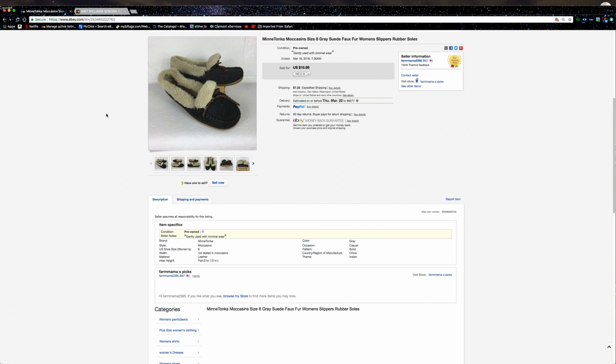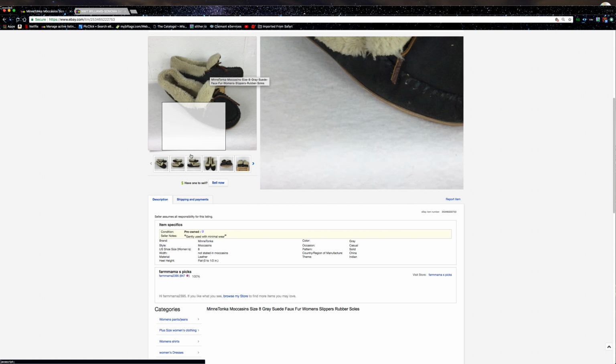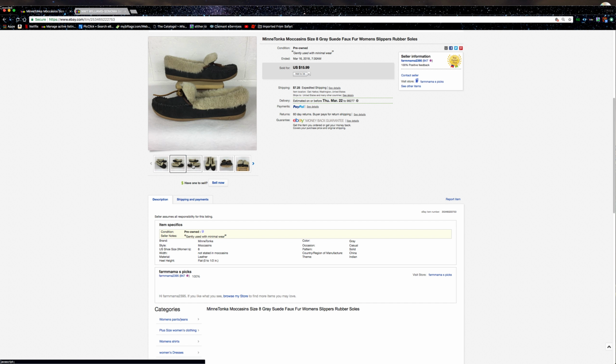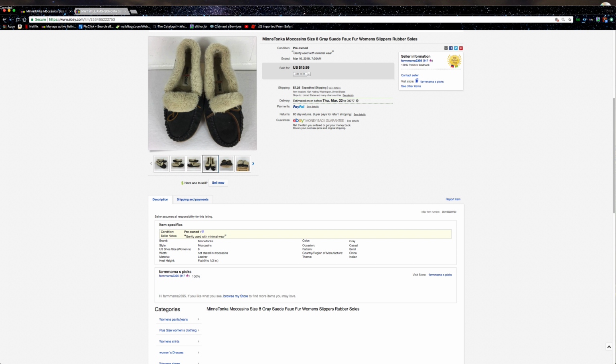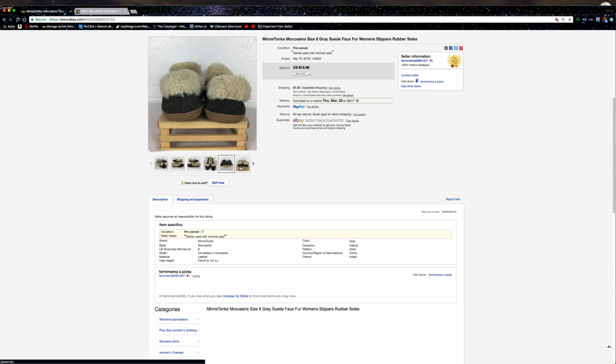I sold these Minnetonka moccasin slippers. I took a best offer of $8 on those. I think I got them at the Goodwill outlet. They were kind of a pain in the rear to clean, so I would not buy these again. For the amount of effort I put into them, I didn't get a return, so I don't recommend buying those.